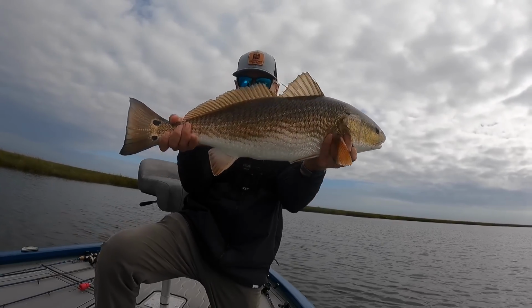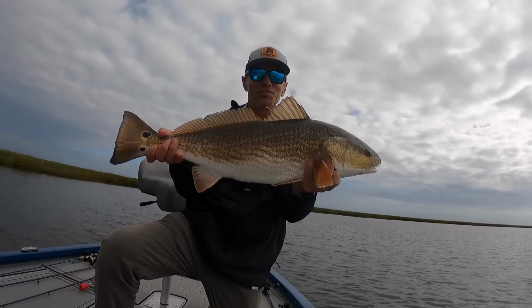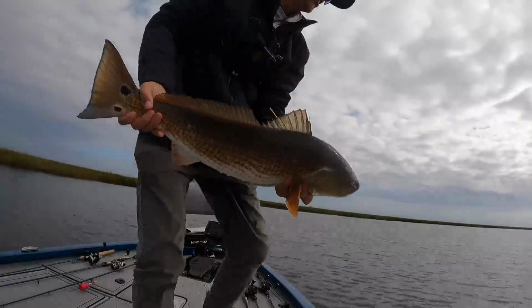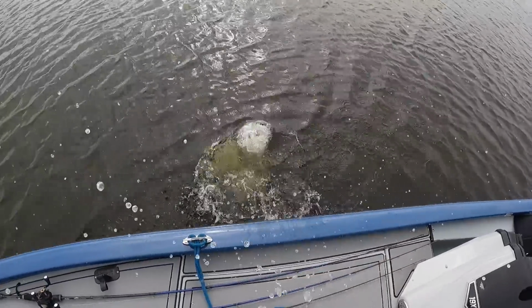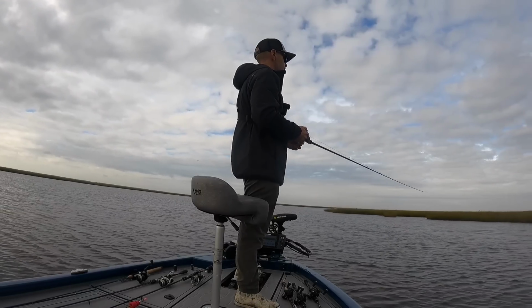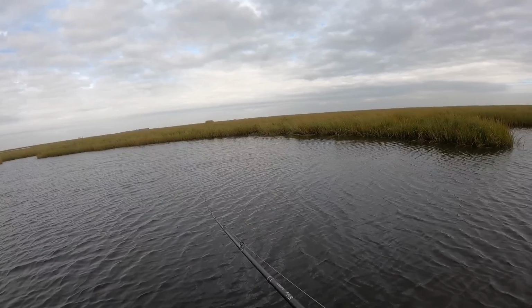All right, that's not a rat red. That's a beautiful one. Really good fight with this fish, about 27 inches. It's gorgeous, real fat, super healthy. We're gonna let him go. There he goes.